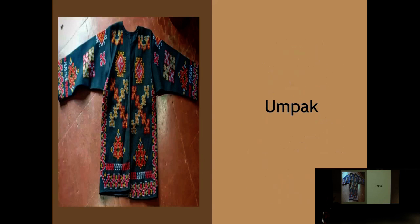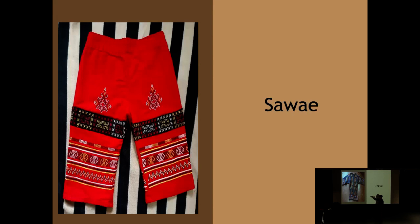Okay, as you can see here, the umpak. Umpak is the upper garment. Usually, it has plenty of tattoo, and then it becomes a design of the dress. It is an embroidery. In other words, suyang means the art of embroidery. The upper garment. On the lower garment, as you can see, my short. Listen, there are plenty of designs, especially the embroidery created by the women. In other words, upper garment and then the lower garment.